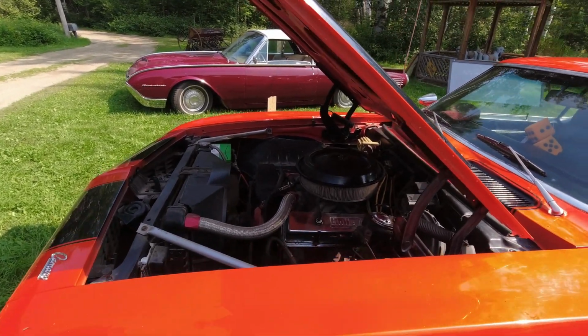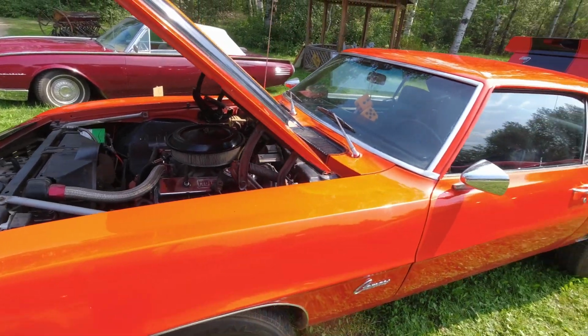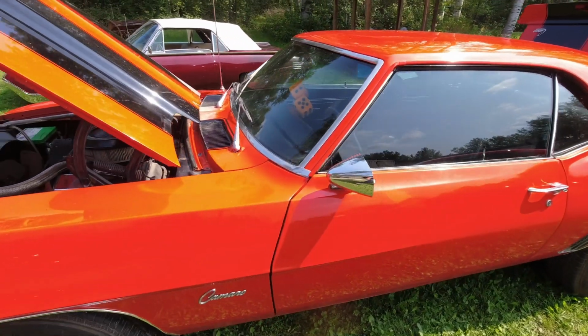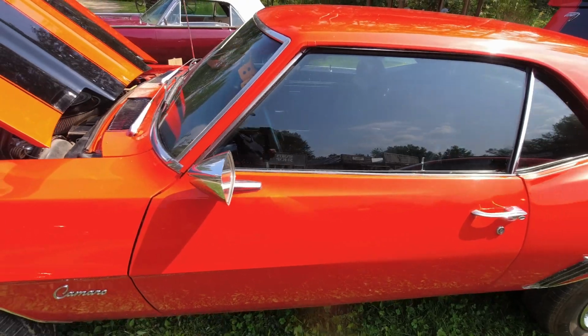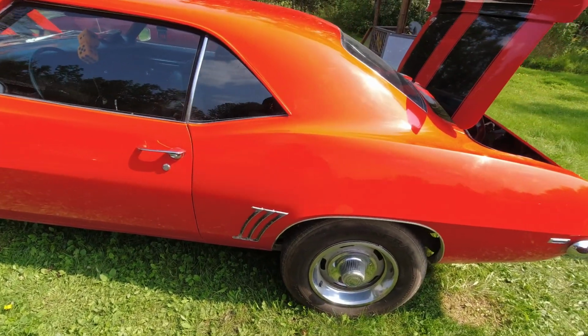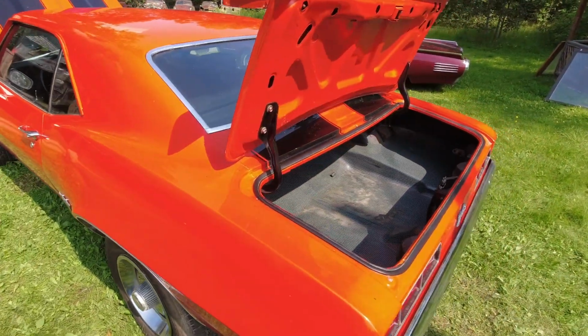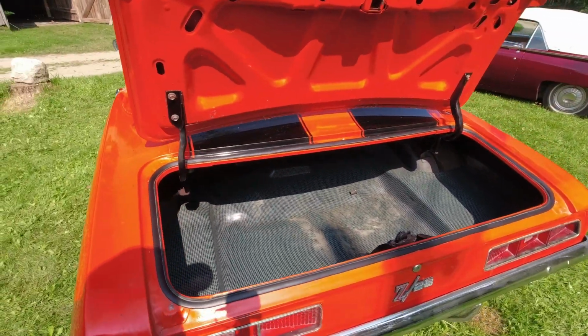The engine is not original. It's a 327 instead of a 302. I think it's the original transmission. It's definitely a 4-speed car with a 4-speed transmission in it, but I don't know whether it's the actual Muncie M22 that would have come originally. Very clean, older restoration.